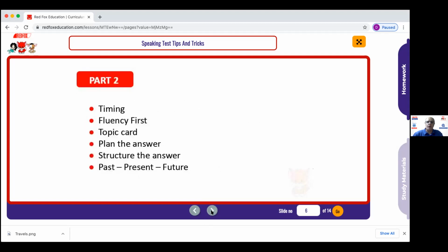Okay, so as for part two, what do we need to consider here? Now, part two obviously is where it gets a lot harder. The timing of this part is particularly important because this is the only part of the test that is not a conversation between you and the examiner. You will be given a topic card, you'll have 1 minute to prepare your answer, and then you need to speak for up to 2 minutes. And that can be quite difficult if you've not practiced it. How can I talk about the same topic for 2 minutes? It's quite a long time when it's only you talking in a second language.